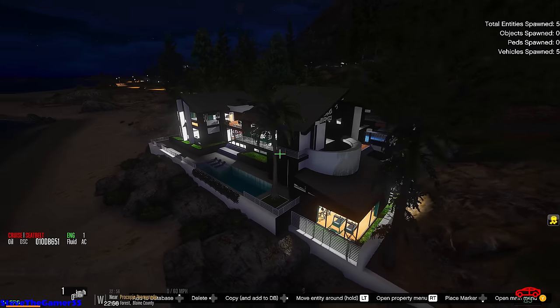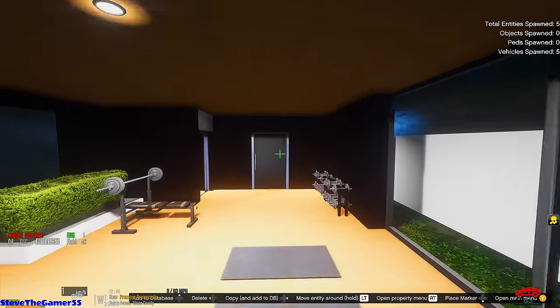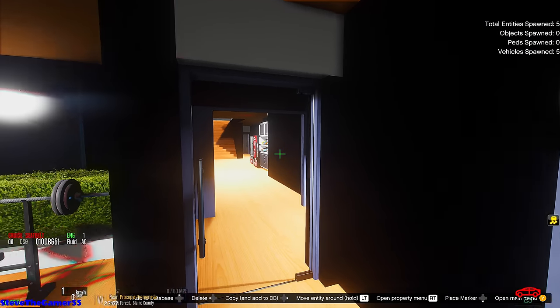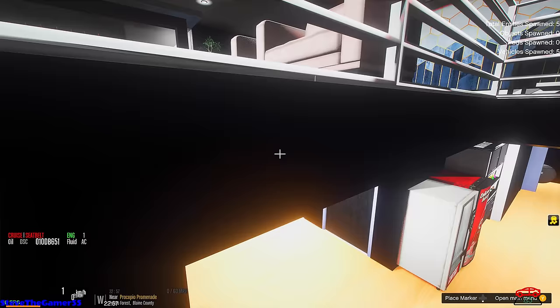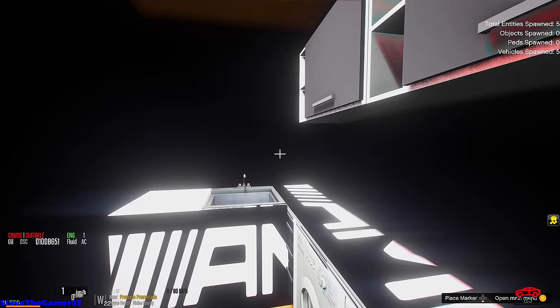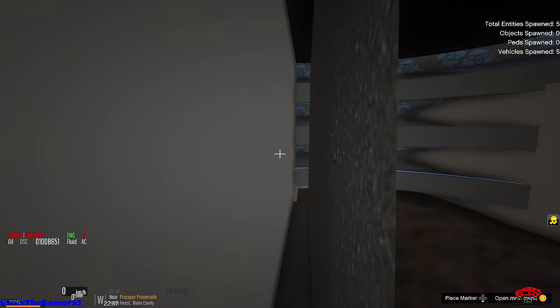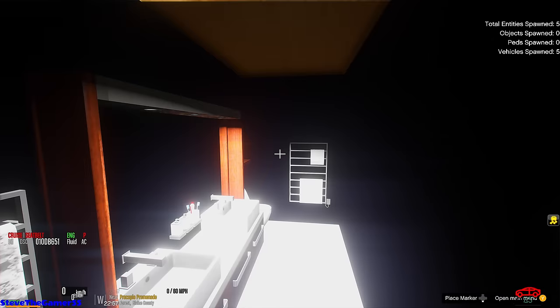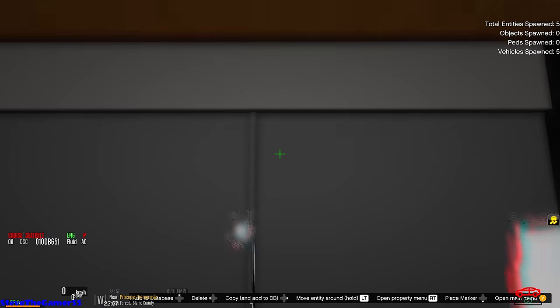Oh, shoot. We missed downstairs, bro. Because there was a spot over here. The gym. Oh, shoot. But I didn't go downstairs. How did I miss? Oh, I walked right by it and I missed it. All right. We got the server room. We got another bathroom. No, this is definitely not a room. Yeah, we got the server room over here.